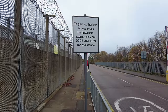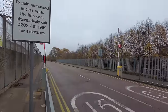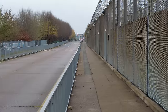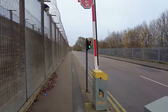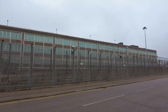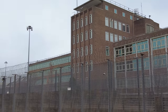So we're still walking down the pedestrian footpath. We get to this sign. To gain authorised access, press the intercom, alternatively call that number. But the barriers are wide open. So we've literally only just walked down this path here. There is a nice camera there as well. So that's nothing to do with pedestrians. Let's carry on. So I'll just cross the road to get a better view of the place. So many cameras and so much barbed wire. They've even got a camera up the top there, look. But it looks a very old building.